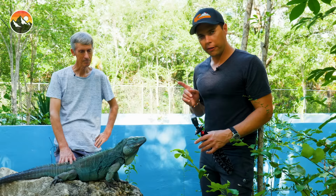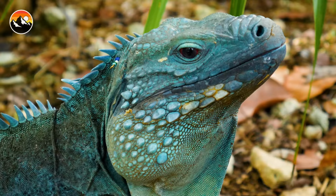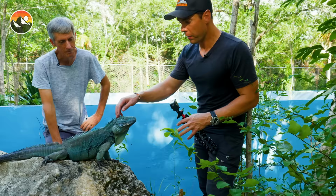And if you look here at Peter's mandibles, they have quite the powerful bite, and they also have a couple rows of razor sharp teeth. So you definitely do not want to get your finger or your hand caught in the jaws of a wild rock iguana. So best to leave them alone and give them their safe distance. But man, are they cool.